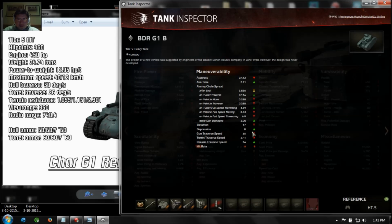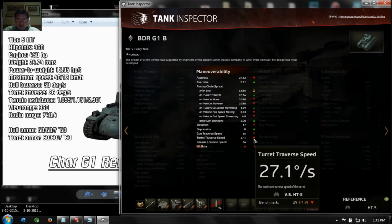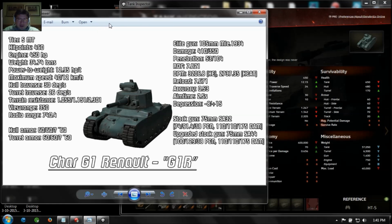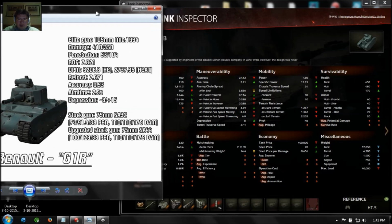Turret traverse is the same. It's actually worse than the BDR. Gun depression is the same. Gun elevation is actually worse than the BDR. Holy crap.